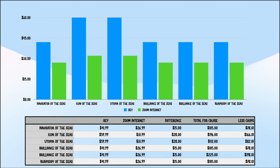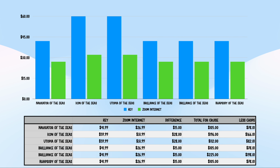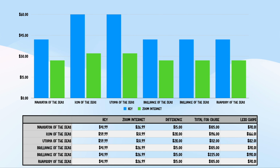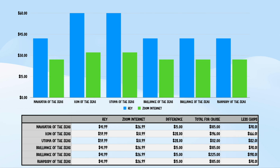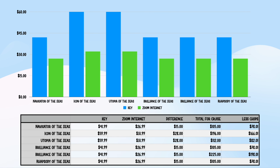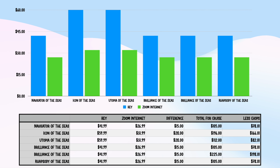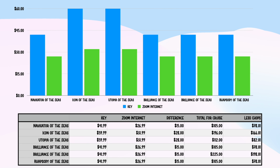Now, just to be clear, if you're not going to get the internet, so if you didn't have the key and you had no intention of getting the internet, the key is 100% not worth it for anyone, unless you really want to spend a lot of money to not wait in a couple lines. The only way the key makes sense is if you would be paying for the internet no matter what. Anyway, you can see the next column is the difference. This is what's left over between the key minus the internet per day.